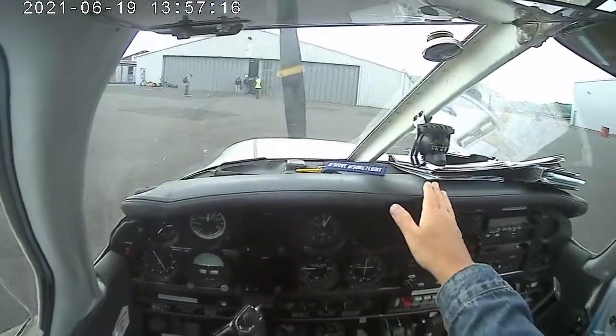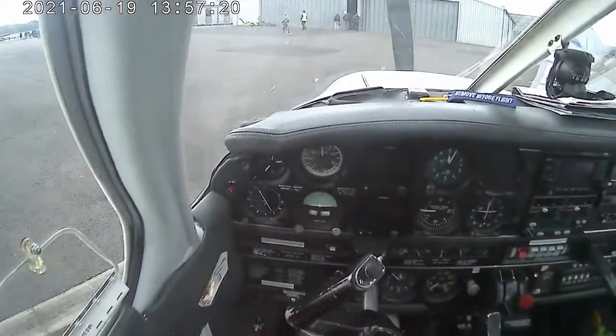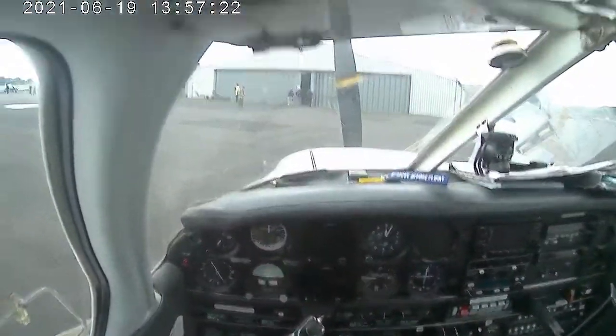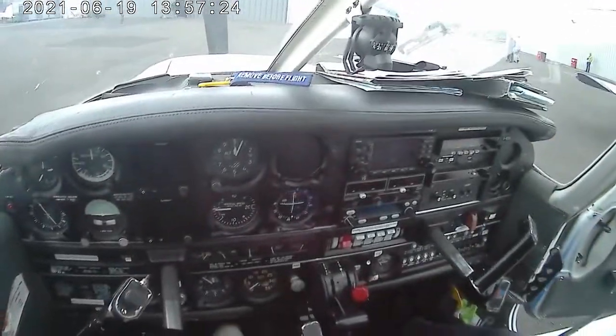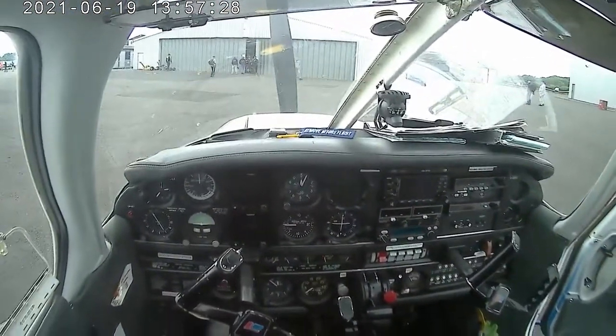Okay. I place the map here. Just in case, yeah. No problem, because I don't have any lights anyway. Yeah, because if all that goes off, then of course you've got to revert back to standard. Always have a magnet.